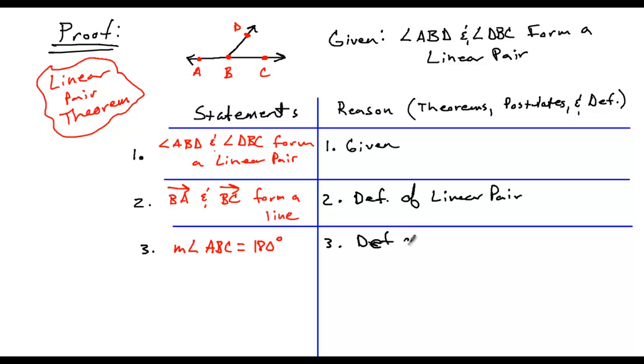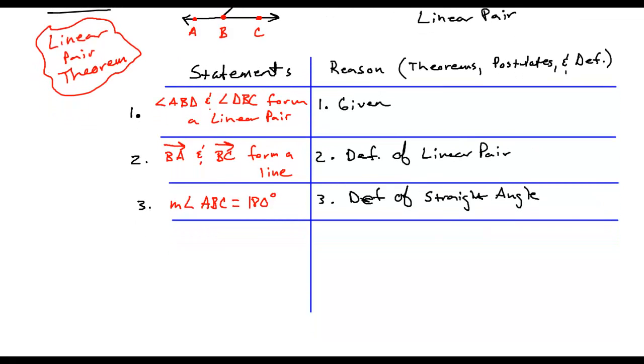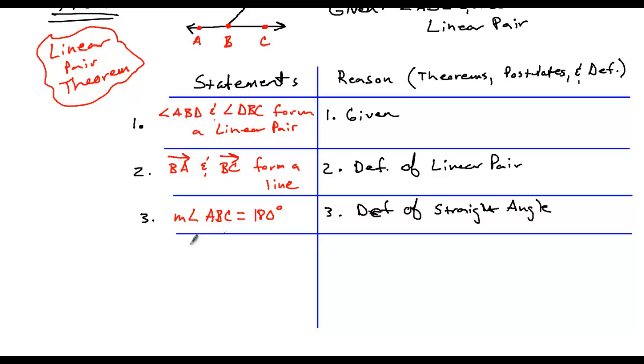So that's the definition of a straight angle. You know straight angles, right? You know definitions. Just have to pull it all together here on this big long proof we're doing. Alright, so we're on to step number 4.